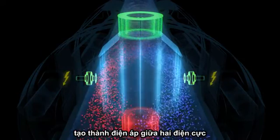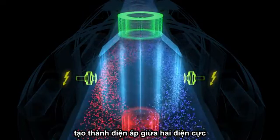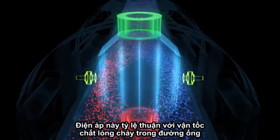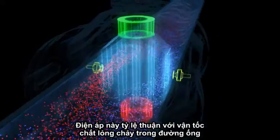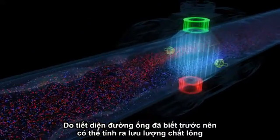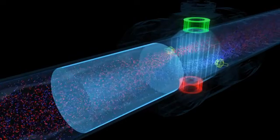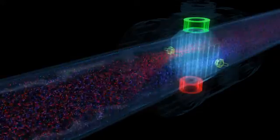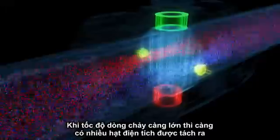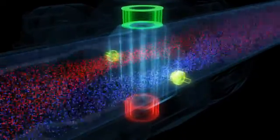Now an electrical voltage forms, which is detected and measured by the two electrodes. This voltage is directly proportional to the flow velocity in the pipeline. Together with the known tube cross-section, the flow volume can then be calculated. The greater the flow velocity, and thus the separation of the charged particles, the greater the electrical voltage between the electrodes.